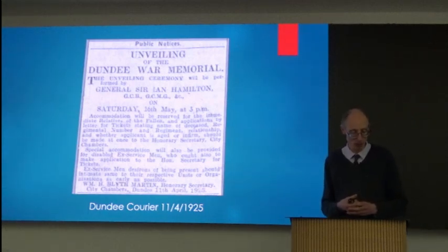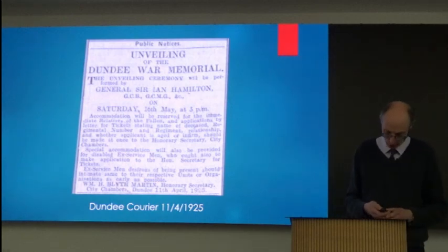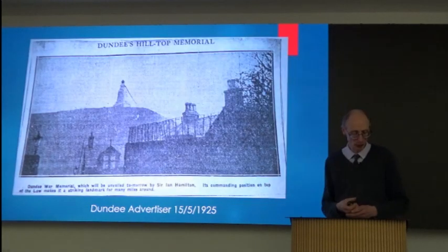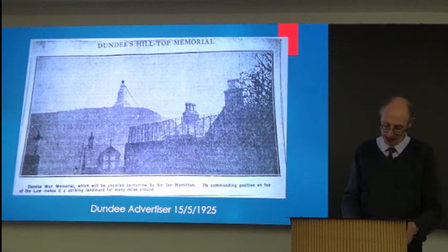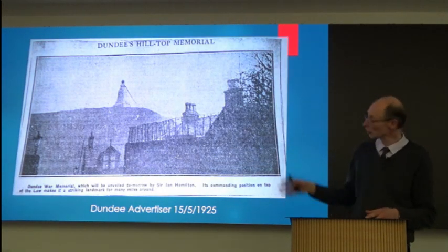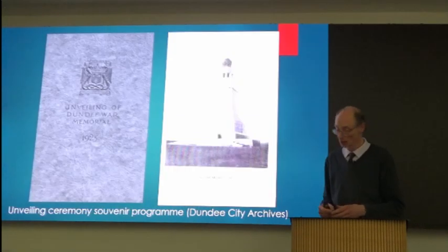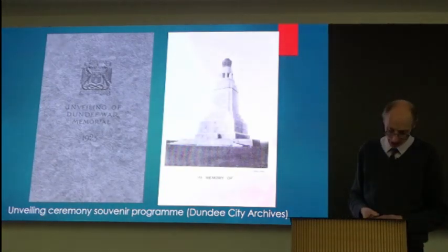Loudspeakers were placed at various points to allow everyone to hear the proceedings, though it doesn't sound like these were particularly successful. The sides of the memorial were covered with Union Jack flags to be released on the day, and I'm assuming that this photo, taken a couple of days before the event, shows some sort of ladder or crane in place to install those flags. Two special publications were produced to mark the occasion.